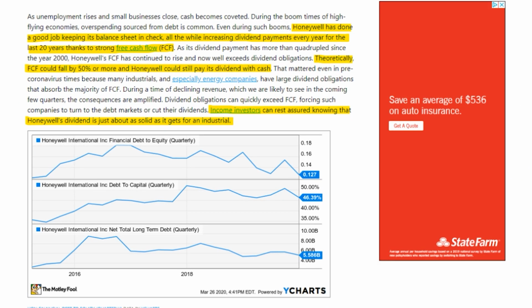In terms of their balance sheet, they've done a good job of keeping it in check, all while increasing dividend payments every year for the past 20 years, thanks to strong cash flow. Theoretically, free cash flow could fall by 50% or more, and Honeywell would still be able to pay its dividend with cash. Of course, the worse things get, any company could eventually reach the point where they wouldn't have enough free cash flow to continue paying dividends. And so that's why we do see the risk that some of these companies could still cut or suspend their dividends. However, they do mention that income investors can rest assured knowing that Honeywell's dividend is just about as solid as it gets for an industrial.